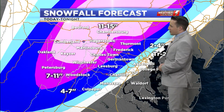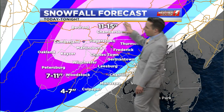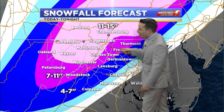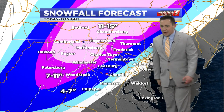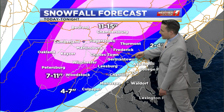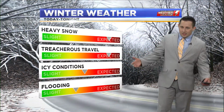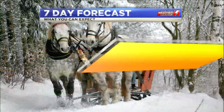This is the official snowfall map we'll be going with through the rest of the event. Still have this corridor of 11 to 15 inches where all snow is going to be occurring, but we had to push this area of lower amounts a little bit further inland because of that snow sleet mix. So Frederick likely to see around 7 to 11, but that dividing line cuts already down to 4 to 7 inches in areas like Germantown. So again, that's the difference, and we're still going to be dealing with that heavy snow, the treacherous travel, and watch out for those icy conditions in a few spots.